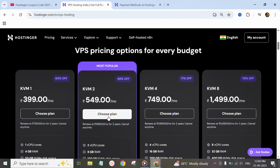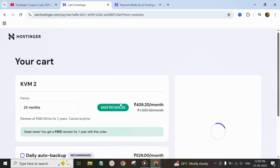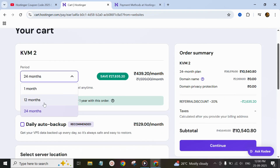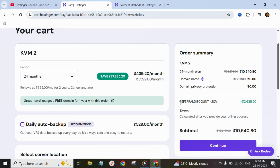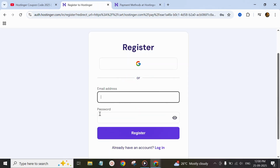All right, let's scroll down and check out the plans. Go through the options, and once you're ready, just hit that Choose Plan button. Next, you'll land on the Order Summary page. Here you pick your billing period. Quick tip, the more months you choose, the better the deal gets. And you'll also see the referral discount, that extra 20% I mentioned, right there in the summary.